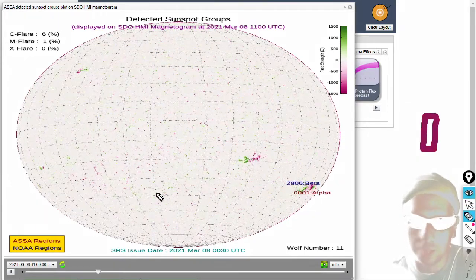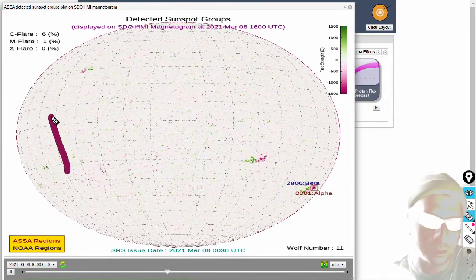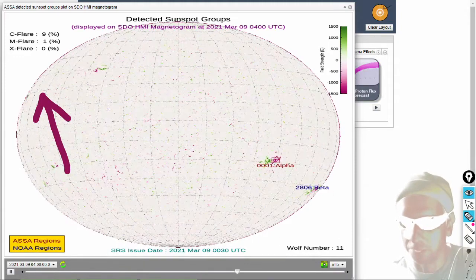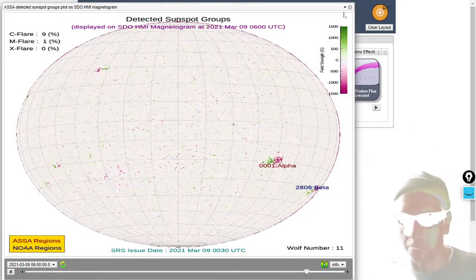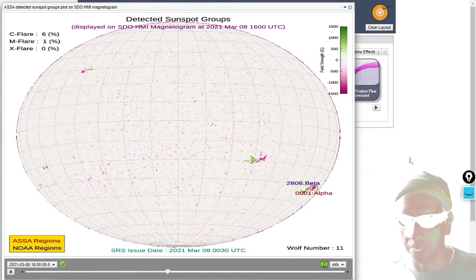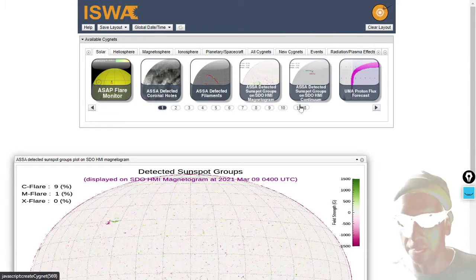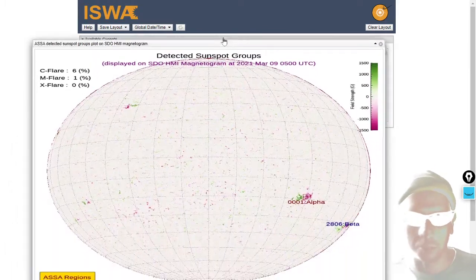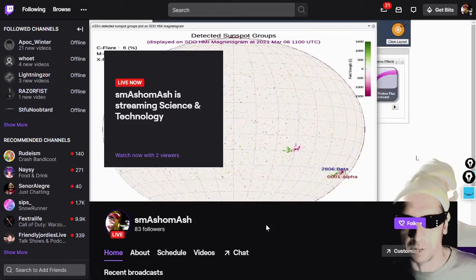And we don't see the new Sunspot here, Sunspot 2808. We don't see that one mentioned yet. It's barely risen on this imagery here. This is the Integrated Space Weather Analysis Center, and this shows the detected sunspot groups and magnetogram. You can find that at the Integrated Space Weather Analysis Center.